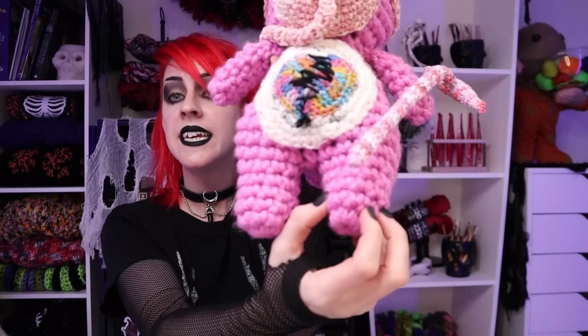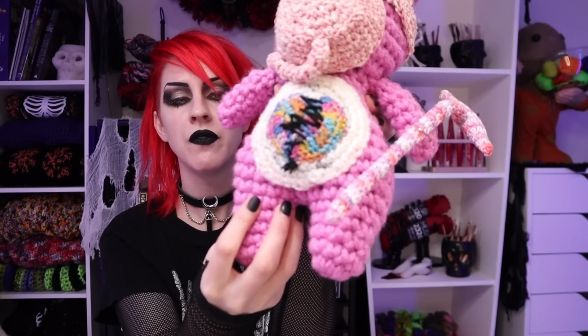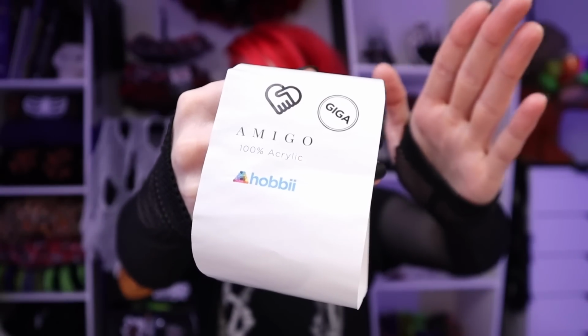However, this yarn was so perfect for the bear making, like the base of the bear. Let me grab the tags because I don't remember the names of all of this, but a lot of it was a first time use for me. The Amigo, 100% acrylic, totally a staple in the yarn dungeon from here on out. It just worked so perfectly.